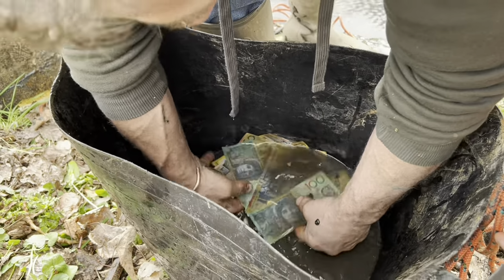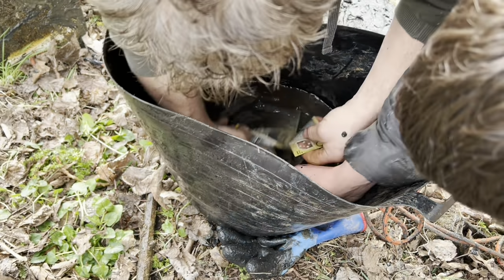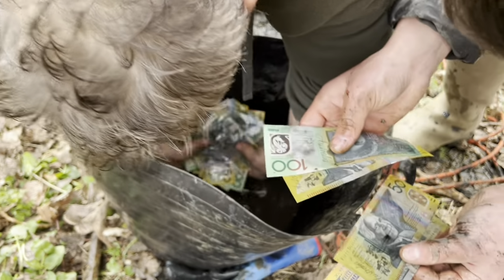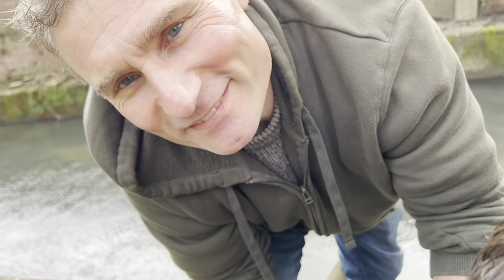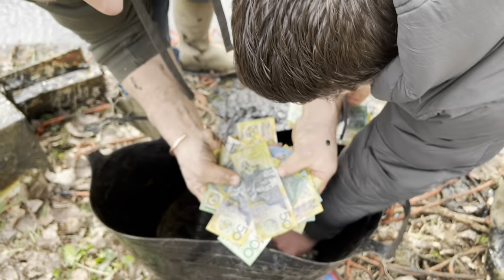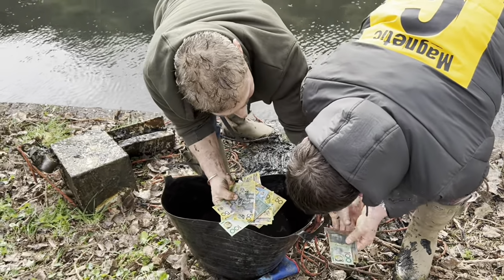It's a shame it's not ours. Hey, we might get a little bit of a reward for finding it. Look at all that. They're all good as well, look. $2,500. I'm smiling today. Hundreds, look. They're hundreds. How many hundreds is it?